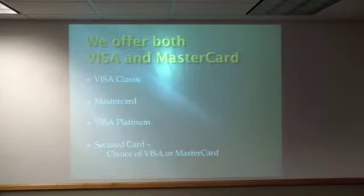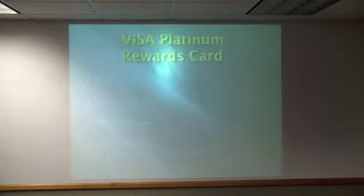Visa Platinum, again, is a no-fee rewards card. The name of the program that we use with that is called Scorecard Rewards. A lot of banks out there that have rewards cards have fees along with those, $30, $50, $80, $100. So we've got a no-fee option for that.